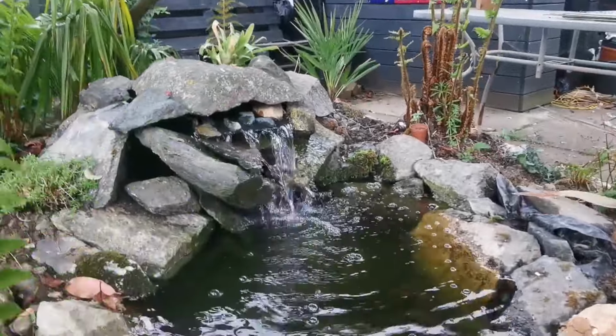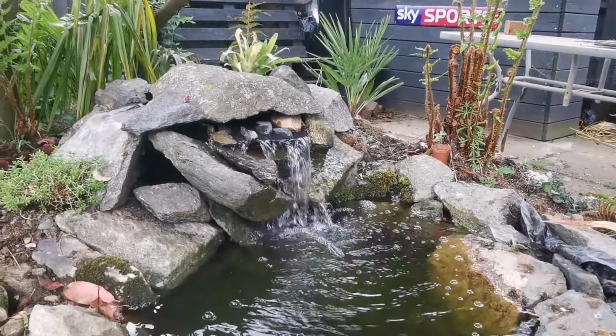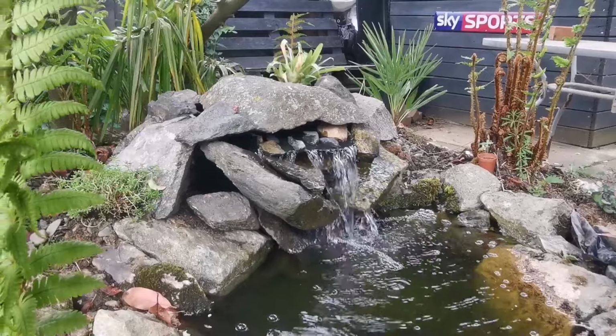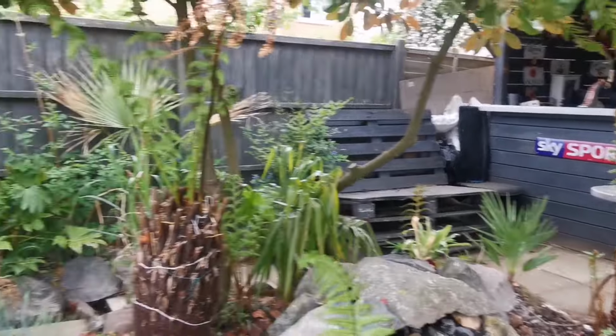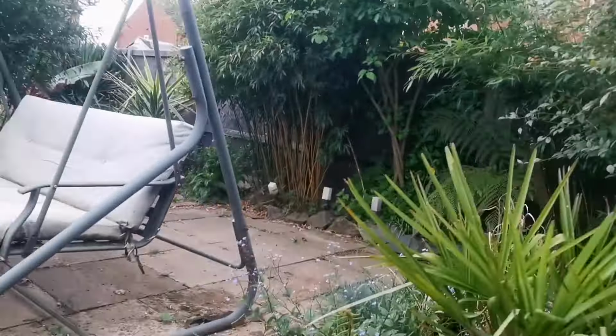Just having a quick look, just to show you the waterfall up close. This one was added recently. If you'd like to see part of the build on that, certainly check that out. Just looking back here, and we'll come around to have a look at that. Coming down here, guys.